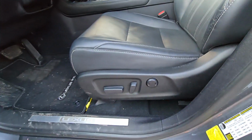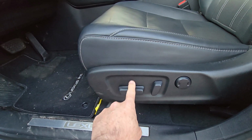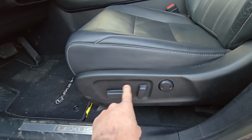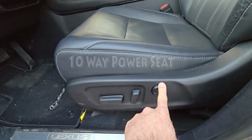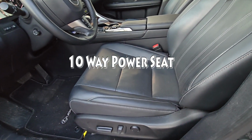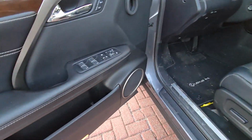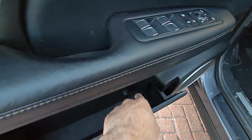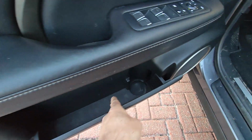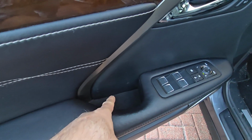And even here you have a 6-way power seat. So this is an 8-way power seat, and you have lumbar. And this truck has a very, very high ride height inside the car, and I'm going to show you that. And you have this too. You have a cup holder here. You could put big bottles and all this storage. And what's nice too is you have this. You could put your keys in here.